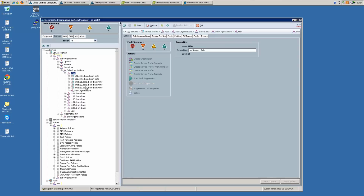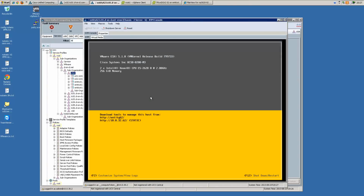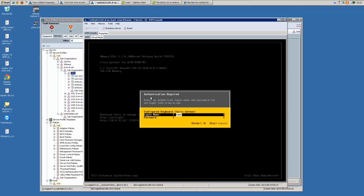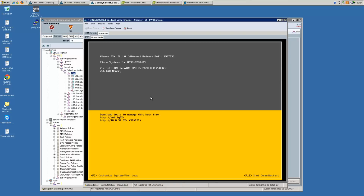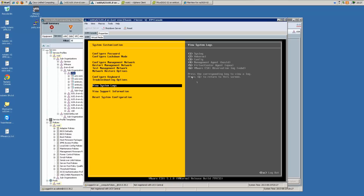I have here my first system. This is an ESXi 5.1 from VMware. The system is connected to a boot-LUN over FC to a NetApp storage, and I do a login here. First I go to the system logs. You see here 6 points.